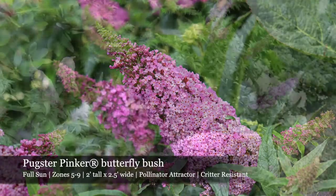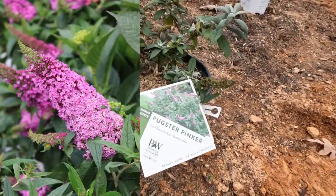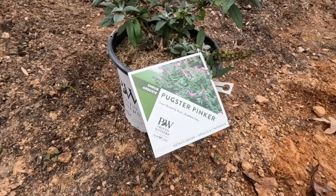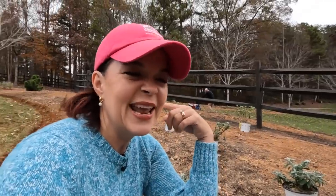Pugster Pinker, of course, is that great petite, small butterfly bush that will only get to be maybe a 2x2, if we're lucky, a 3x3 if it's happy. But Pinker really has pinker blooms than Pugster Pink. They were very original when they named it, but I love it because it truly is the best name for this plant. It has performed magnificently well in my backyard bed, and the folks at Proven Winners Spring Meadow sent us like 7 or 8 of these, so it's perfect to fill in this spot.